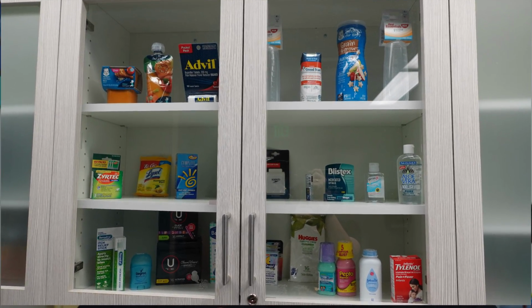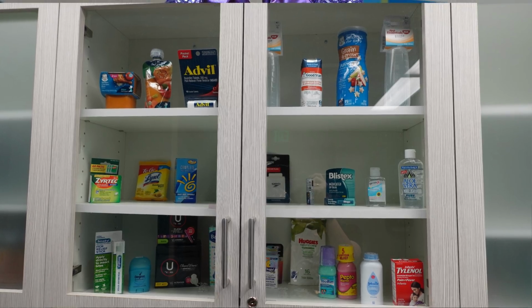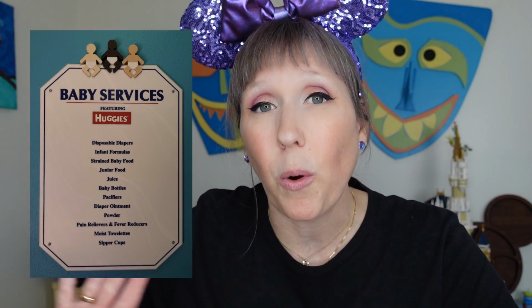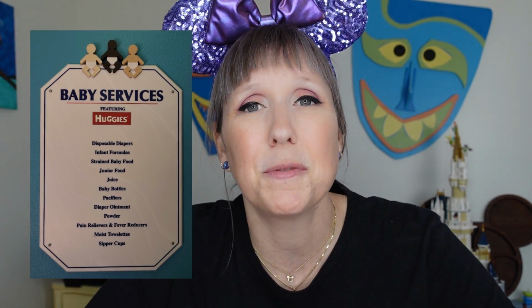Now, I will note that the baby care centers will also sell you things if interested. You need formula, a pacifier, a bottle, all sorts of different things they actually sell in that location. They do have a cast member in there that will kind of sell you a few things, a little bit of toddler snacks. But in general, if you just need a quiet space to kind of go and chill and take care of your child, those baby care centers are perfect for you and are free.